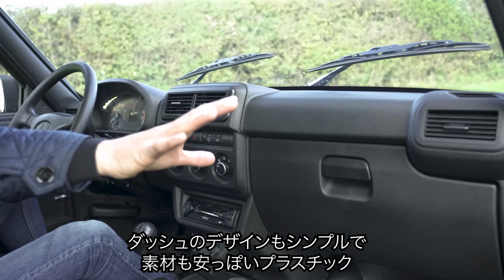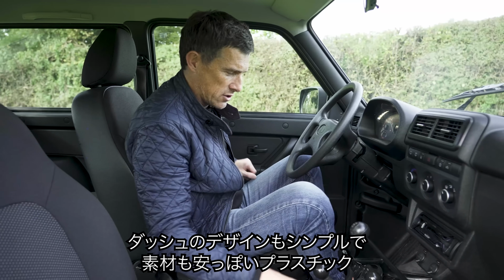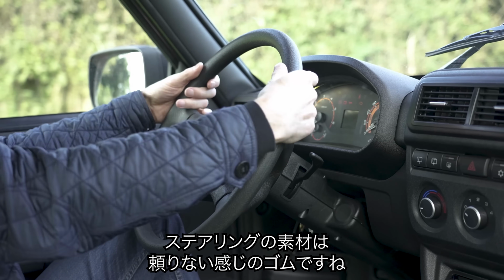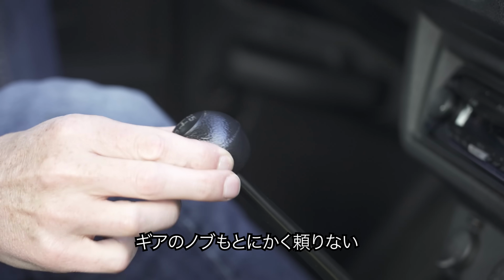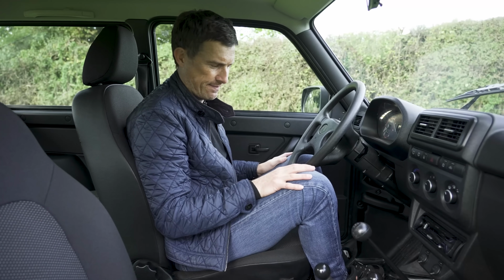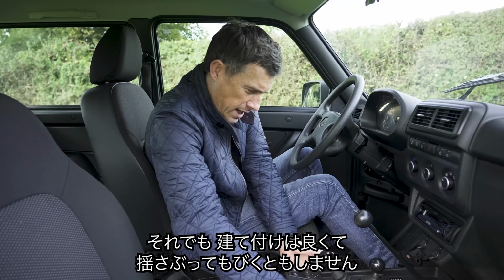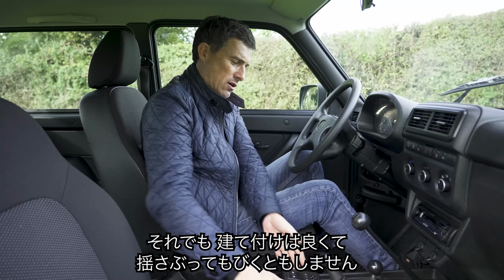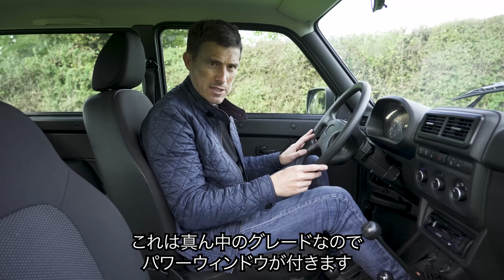So the dash is just so simple. Material quality is all scratchy, and the steering wheel is like this weird rubber that's sort of a bit sticky. Yeah, this gear knob's sticky. You've got a sticky knob. Still, it feels well put together. Look at that. Hardly any wobble in the center console. There's quite a lot of levers down there. It's a bit confusing. Now, this is actually the mid-spec Lux version.